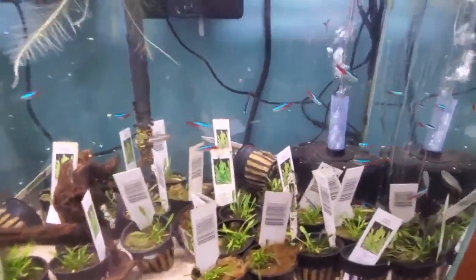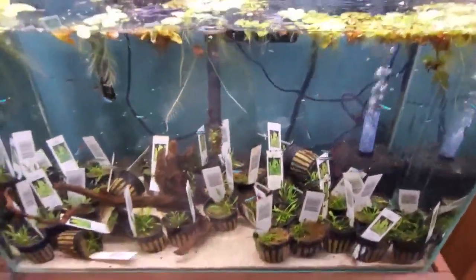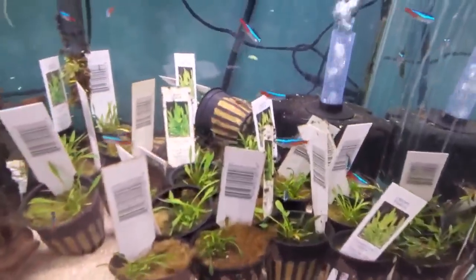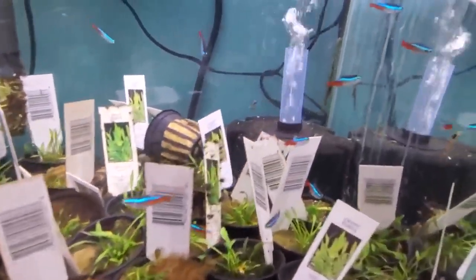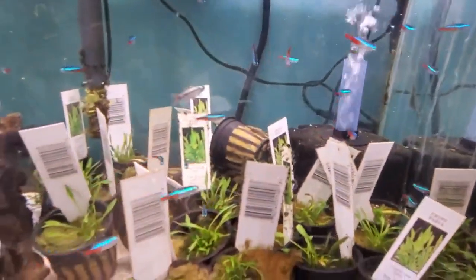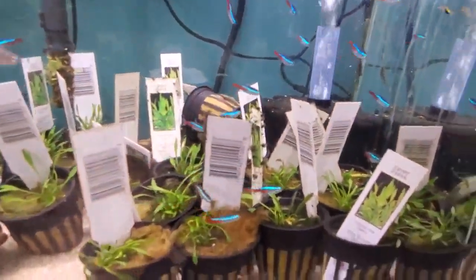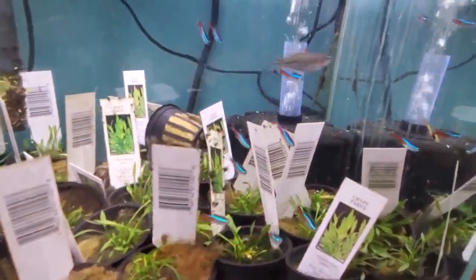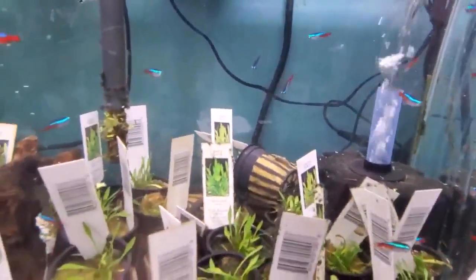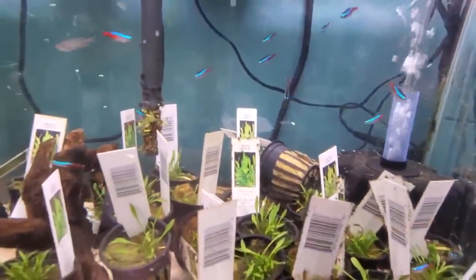They school fairly tightly, and they're definitely a must-have, coming in varieties with long fins, as well as albino, leucistic, and the diamond head, sometimes crystal head, depending on where you're at in the country or the world. But those are domestic variations of this beautiful standby in the hobby.